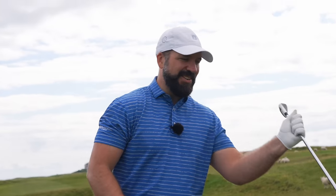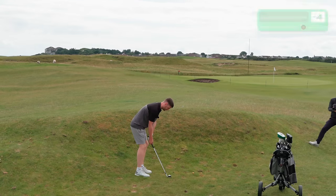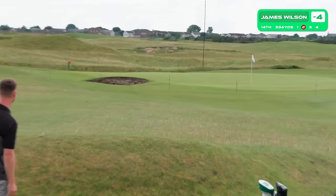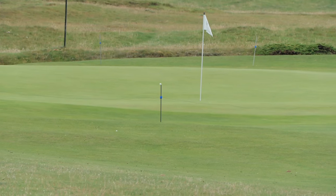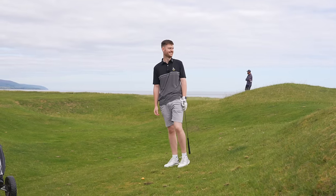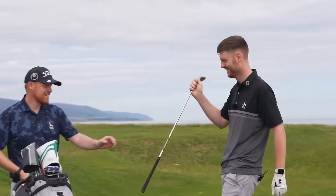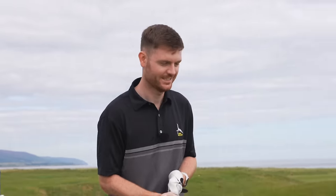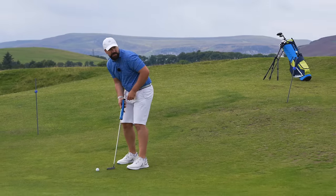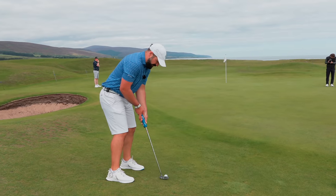Line looked very good. I think it might be a bit pierce-y. Be good. Cheers. Pretty good shot, just kind of barreled on through. So this is very much a pace putt now, down the slope, about 50 foot.